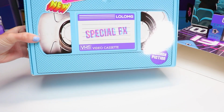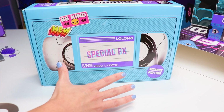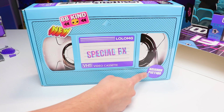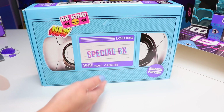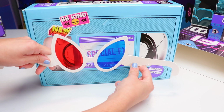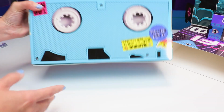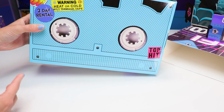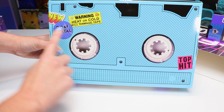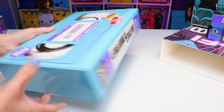It looks pretty much the same other than stickers as the one that I got with Starlet. So there's some stickers on the front that say BB Kind and Rewind, New, and Science Fiction. And then in the center it says LOL OMG VHS video cassette. And if we use our glasses, the blue side reveals special effects and the red says leading BB. And on the back, it's upside down, it says, warning, heat or cold will damage tape, new 2-day rental and top hit. And this side was pretty much the exact same as the opposite side, so I sort of just skipped that.